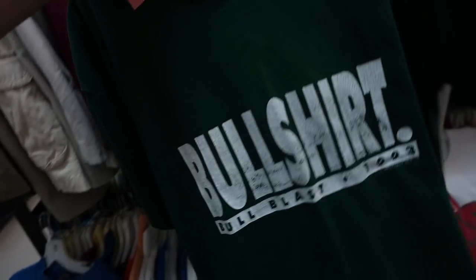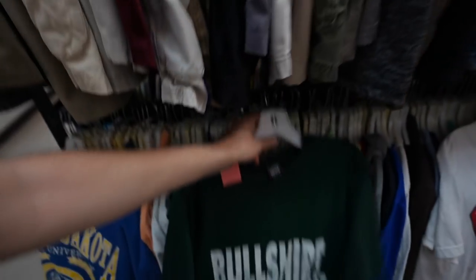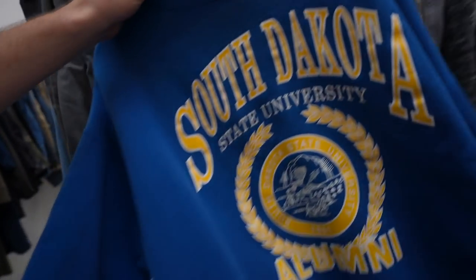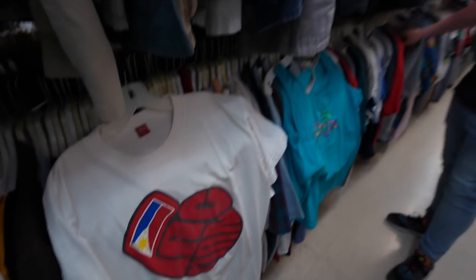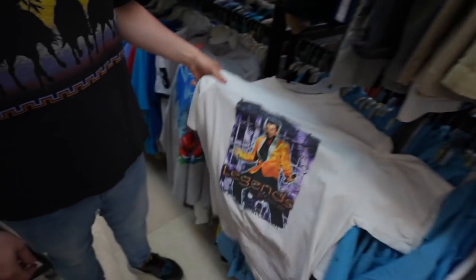Stings the nostrils. All right, Kinky found this bull shirt. It says Bull Blast. That fool definitely blasted 1993. Then he got the South Dakota, the University alumni, and then a little mini Pacquiao tee. Bro, you nasty, boy. Guys, I wish I could, like, smell that through the camera. It's horrible. But speaking of bull shirt, I found a bull shirt, another one. Another one. Kinky found that.